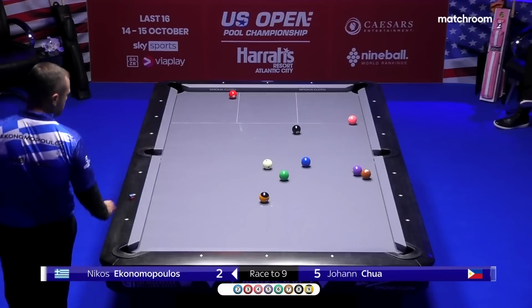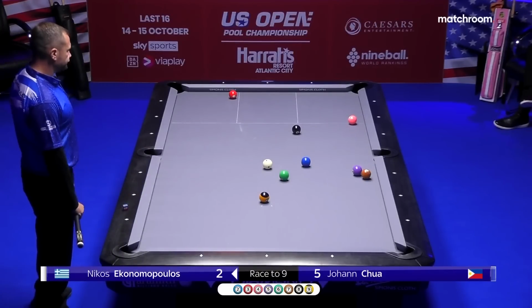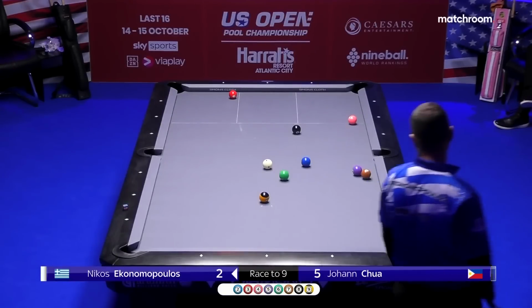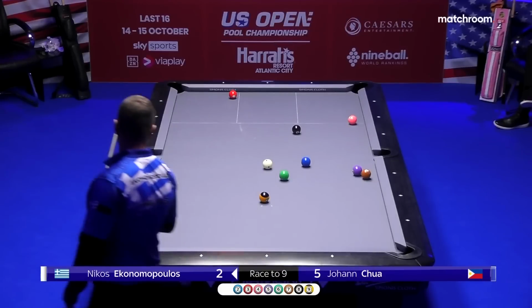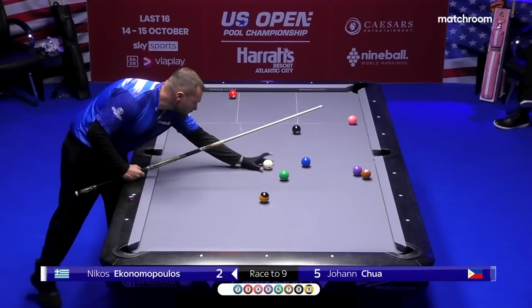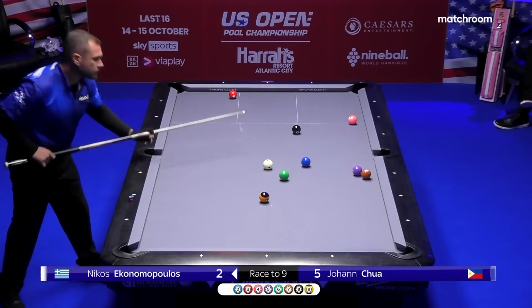Just to keep you posted, Mika Immonen and Thomas Haas, that one is now a hill finish. Winner of that will play Chris Reinhold in the next round. Yeah, I watched Chris this morning. He played a really solid match. Really hardly any mistakes, and I wouldn't get involved with the 5 here either.